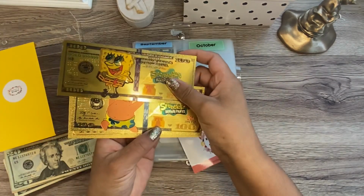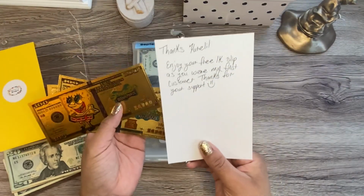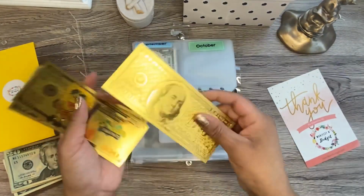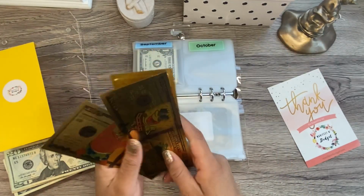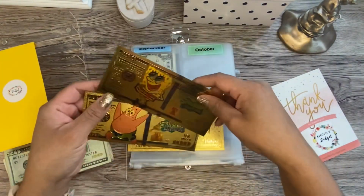So I got a SpongeBob one and a Patrick Star one. And then her note says, thanks, you really enjoy your free 1K slip as you were my first customer. Yay. Thanks for your support. So she sent me this one for free. Thank you so much. I was looking at this, but I was trying not to spend all of my money. So thank you so much for this. That was a really nice surprise to get.